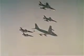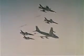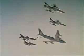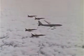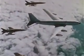It makes you feel even better when one of them comes at you after a strike, and he's got holes in it, and he's dripping fuel, and you're trying to keep him alive and get him back to his base. After it's over, you know you've saved an airplane, and you've saved a pilot. And when you get home, sometimes you can't buy your own drink at the club.